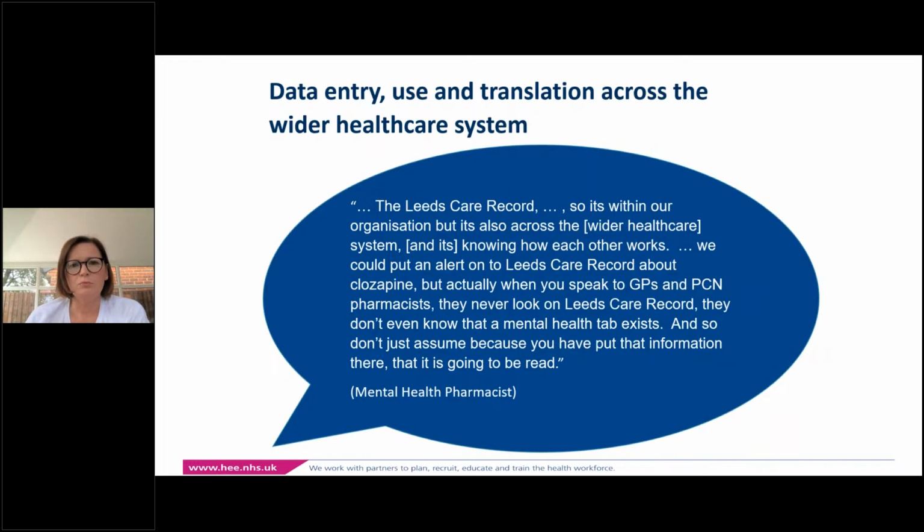And then a couple of final points was around the data entry, use and translation across the wider healthcare system. And there's a lot on this slide here, but the summary of it is that patients described how the same system used across different organisations was set up and viewed differently. So people talked about the fact that that affects access to certain types of information for people.